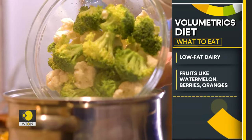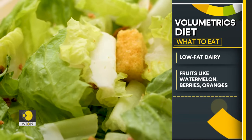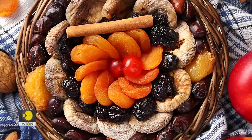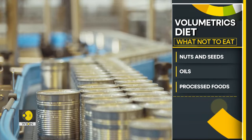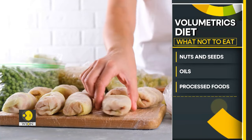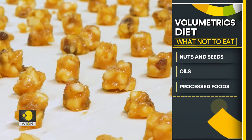They are high in water content, so they'll keep you fuller longer, and are also high in nutrients such as iron, calcium and zinc. But if you want to save on the extra calories, you're advised to avoid nuts and seeds, oils and highly processed foods, or consume them in moderation. Simply put, the diet aids weight loss by putting you in a calorie deficit where you consume lesser calories than you burn.